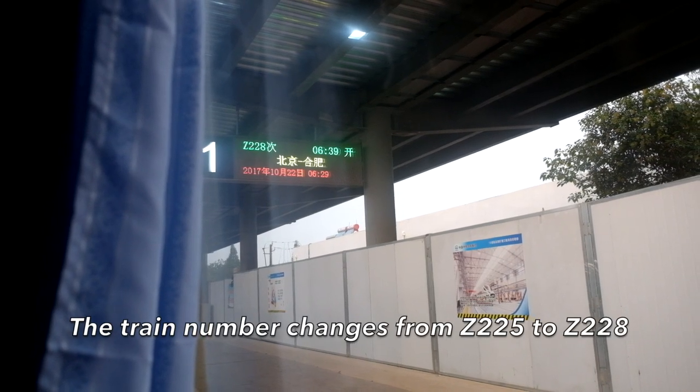All three passengers in my compartment have gotten off, so I'm the only one inside. Two of them got off here at Lu'an Railway Station and one guy already got off in the middle of the night. I'm not sure when, I was asleep. As you can see outside, the train number changes from Z225 to Z228. This train has one direction with two train numbers.